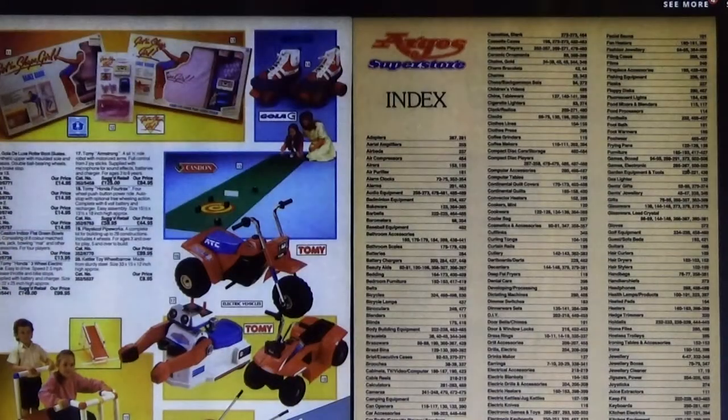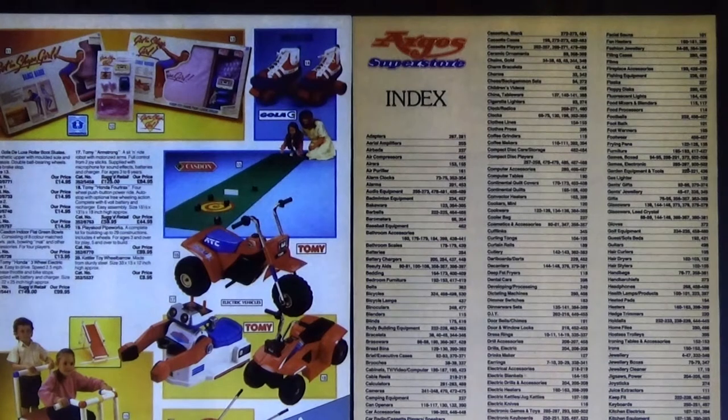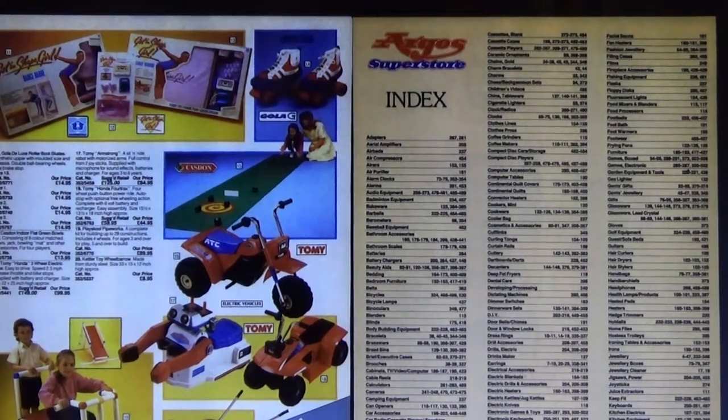So there'll be another. I think I'm going to review another Argos catalogue for you coming soon, from 1983. So I'll be reviewing that one for you. We'll be taking a look at that one very, very soon.